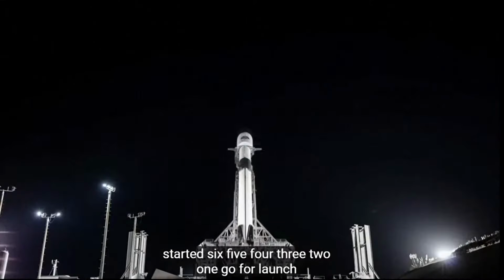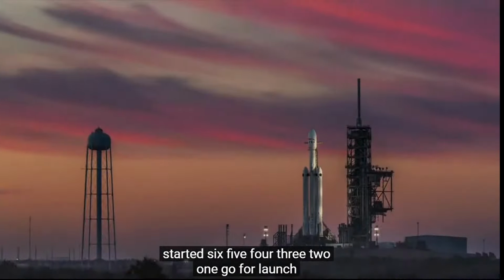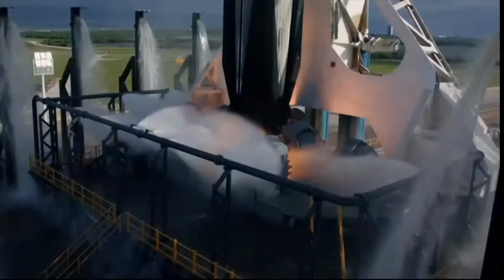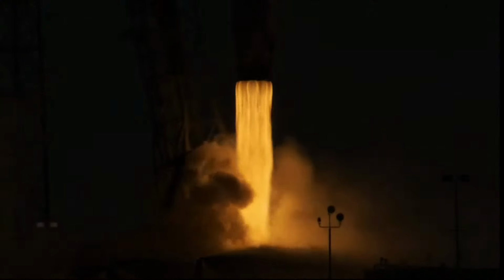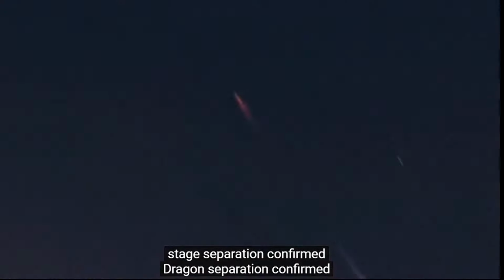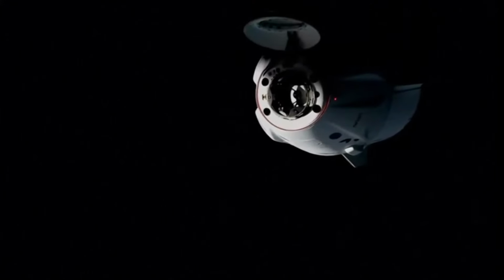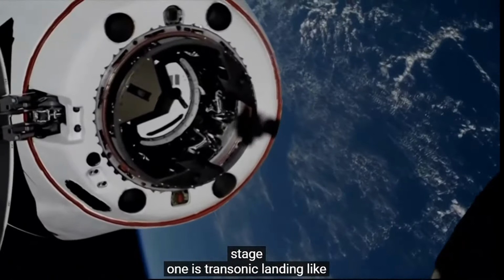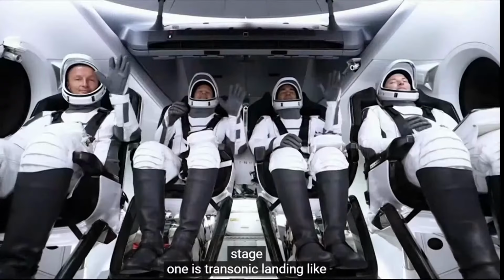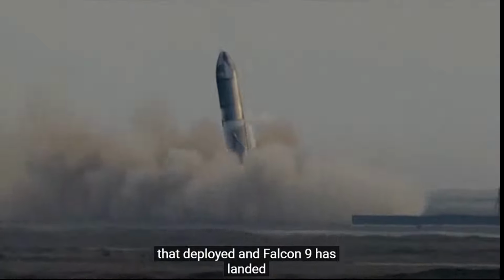Launch auto sequence has started. 6, 5, 4, 3, 2, 1. Go for launch. Vehicle is supersonic. Stage separation confirmed. Dragon, separation confirmed. Stage 1 is transonic. Landing legs have deployed. And Falcon 9 has landed.